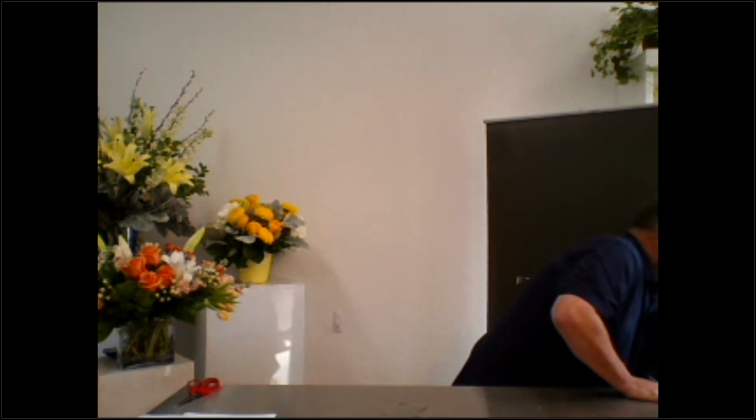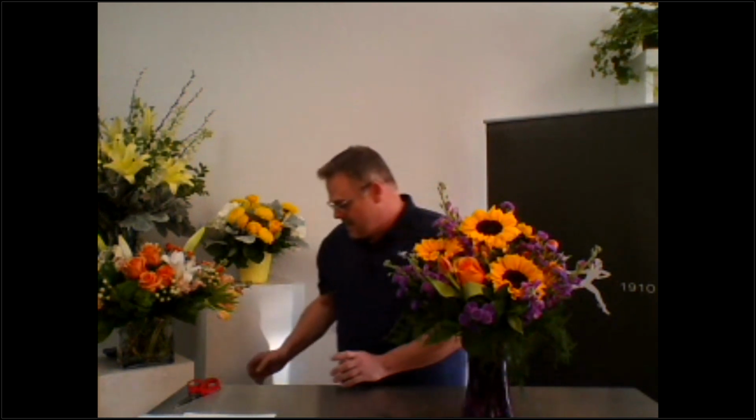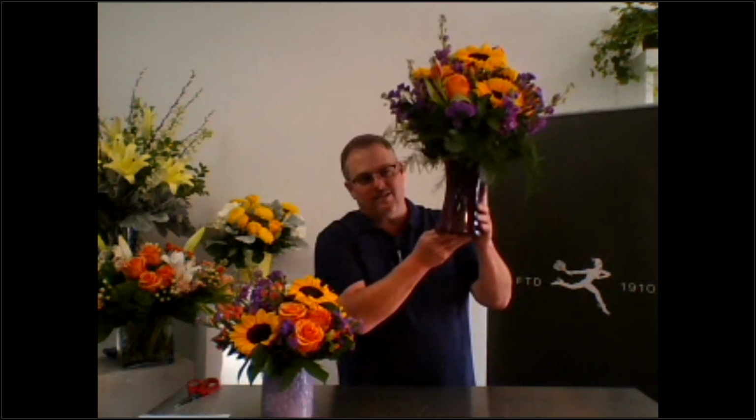Well, before I do that, let's go over here. All right, we have sunflowers, and we have another version of those same flowers. You know, I told you we're going to take those flowers and make different arrangements. This one happens to be in a lavender base, therefore bringing that color all the way down to the container. Absolutely loving this. And then we have it in a purple. This is a purple base, clear glass purple, and then the same flowers but in a different style of arrangement.